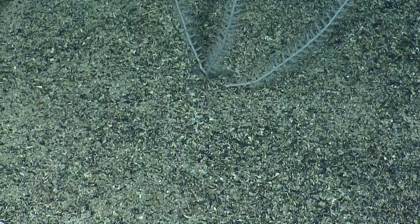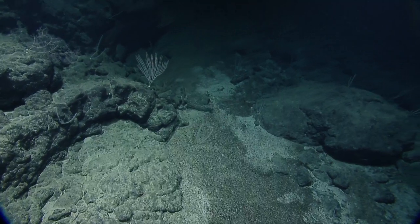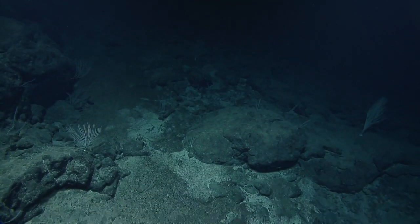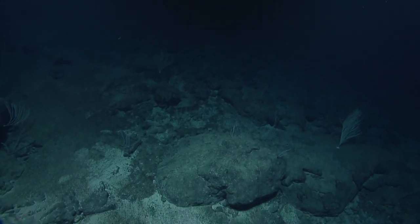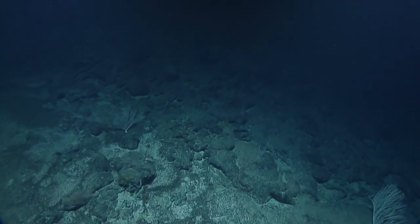Can we move 50 meters bearing 260? Well, that's an interesting coral in there. So that's Acanella. It's a bamboo coral. It typically grows in sediment. It has developed these root structures, kind of a modified holdfast that it uses to anchor into the sediment.